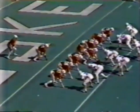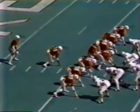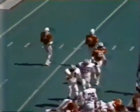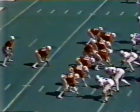Jarvis Redwine is the eye back. Hager giving to Redwine through the middle to try to give him some breathing room. He gets to the 7. Redwine the eye back. Second down and 6. Franklin goes through the same spot. Third and 4. Get down here.